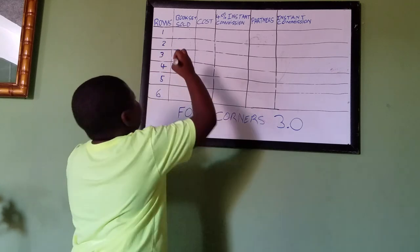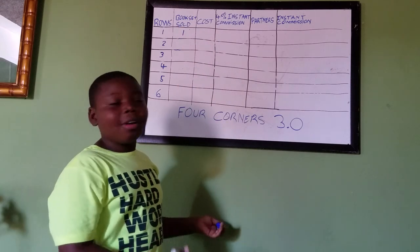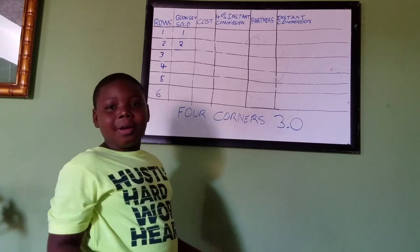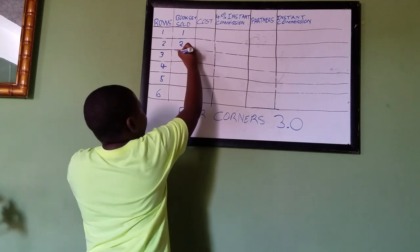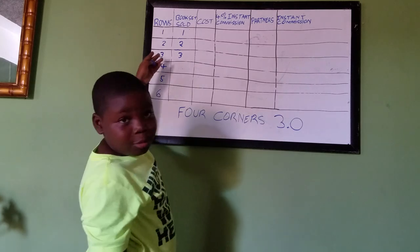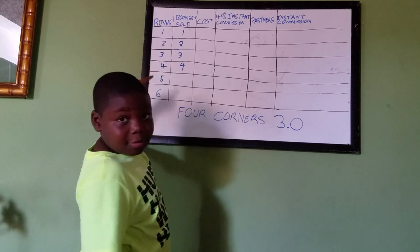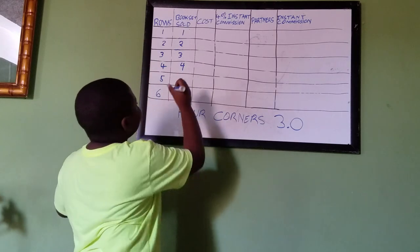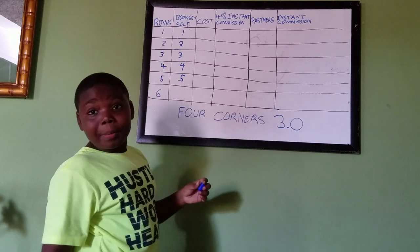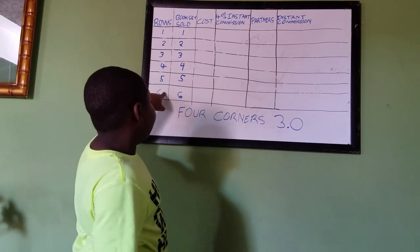So if anyone purchases book set 1, it will match row 1. And if anyone purchases book set 2, it will match row 2. And if anyone purchases book set 3, it will match row 3. And if anyone purchases book set 4, it will match row 4. And if anyone purchases book set 5, it will match row 5. And if anyone purchases book set 6, it will match row 6.